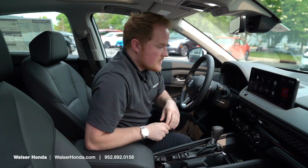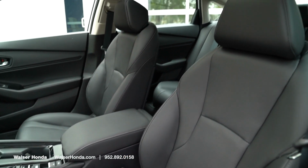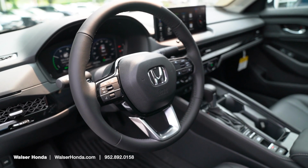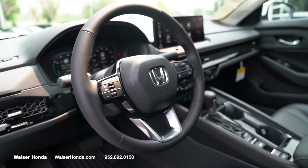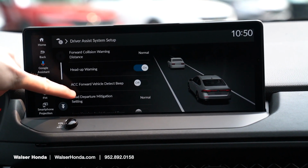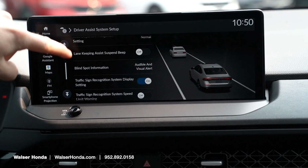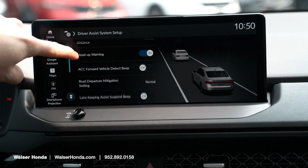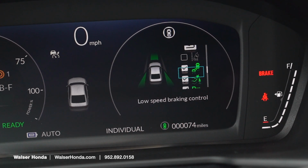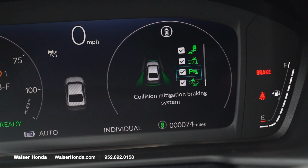And then just sitting in here, these seats overall are exceptionally comfortable. They hold you really nice, and I could definitely see it being comfortable over an extended drive. Another really nice thing about this car, much like all the other Hondas nowadays, is they all come with Honda Sensing, which is the big umbrella of what they call it. So that'll be your lane keeping assist, adaptive cruise control, blind spot monitoring, and road departure mitigation, which sounds similar to lane keeping assist, but is a little bit different. Of course, your backup camera with a couple different camera angles and your parking sensors.